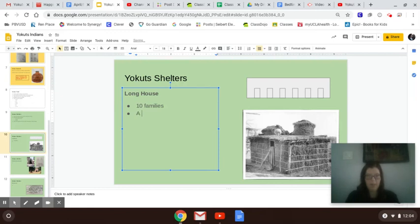There was a fireplace for each family, and that was for cooking purposes and also heating purposes. And it wouldn't be a fireplace that we would think of today, like a brick fireplace in your home or something. But if you look at the photograph here with the top, they would have some type of top or opening for each fireplace to release the smoke.